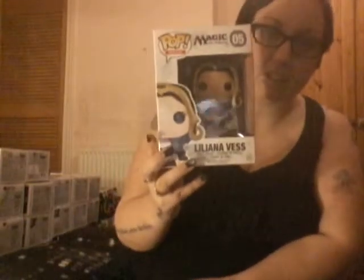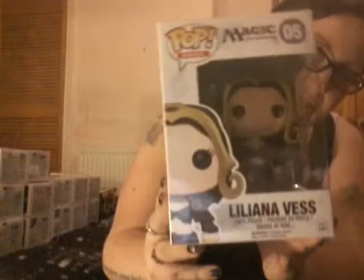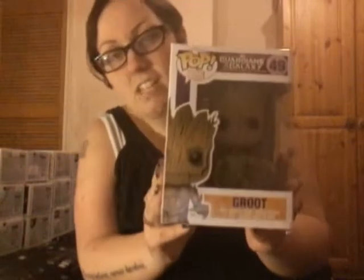Next box. Next is Lillian Vess. Next from Guardians of the Galaxy is Gamora. Next is Rey Mysterio, which I've shown you before on Instagram, which I did get before Christmas for her. So, showing you that again. Next is Groot from Guardians of the Galaxy. I have Drax coming, it's on its way.